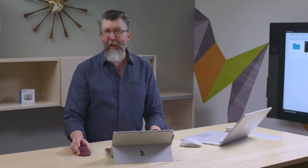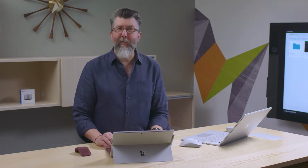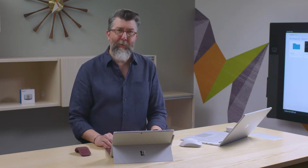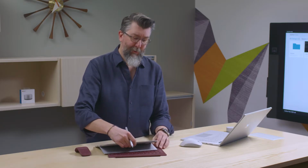Using the Surface Arc Mouse, which matches my burgundy Type Cover, my Surface device looks great coming out of my bag and is a great representation of not only my personal brand, but the company I represent. Surface Pen is a great tool for precisely creating, analyzing, and amending your drawings, particularly when you're using Surface Pro in tablet mode or like this, down into studio mode.